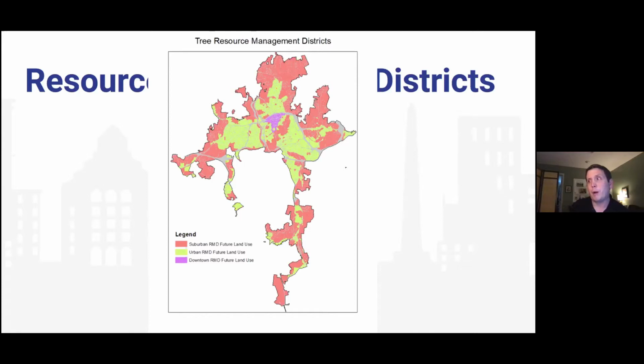And what we were able to do was correlate this as well as we could. We could take an existing land use tool and correlate that with our levels of tree canopy throughout the city. The correlation that happens is your suburban land use, your resource management district, really falls in some of our higher existing tree canopy areas and in some of our larger commercial corridors as well. And you'll see why that's important in just a moment.